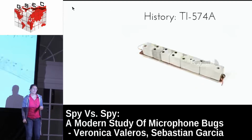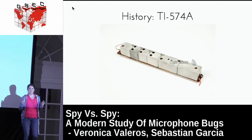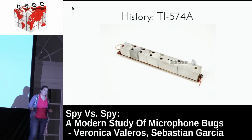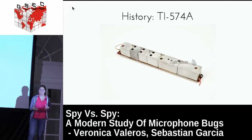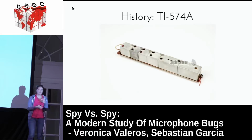The next one that we found really interesting is this one, TI-574A, which was made back in the time when there was a Czechoslovak Republic. Go Czechs! So this microphone was also very interesting because it was modular, and it was one of the first documented cases of this type of device. Each module contained a different function, so one of them was a transmitter, and according to the other modules that you can assemble together, imagine like a Lego, so they could make the microphone bug have other functionalities.